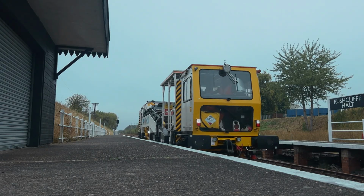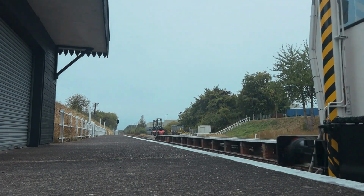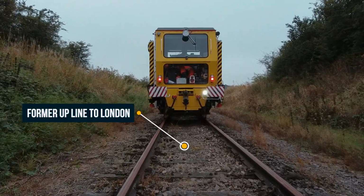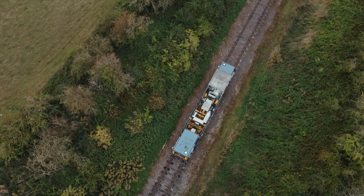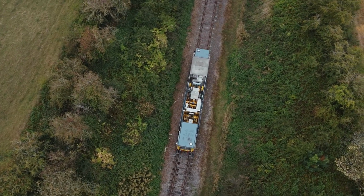We're heading south, through the diminutive Rushcliffe Halt station to a spot just north of Eastleake Tunnel. We're about 5 miles from Loughborough here. The main line's not been run on for some time, it hasn't been tamped for some years, so it's a brilliant opportunity to get the thing back into shape, ready for running. It's called a Beaver tamper from Volker, and they're here on a training exercise.